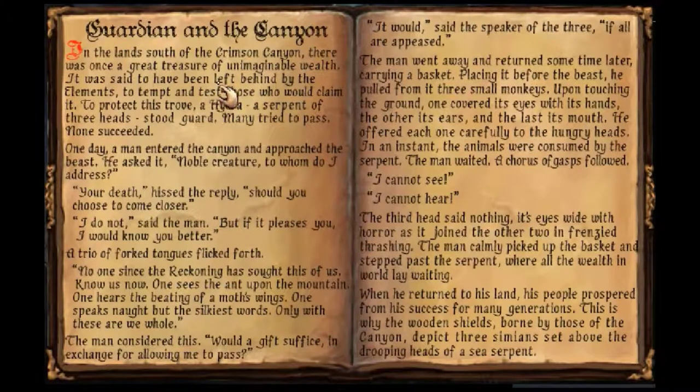In the land south of the Crimson Canyon, there was once a great treasure of unimaginable wealth. It was said to have been left behind by the elements to tempt and test those who would claim it. To protect this trove, a hydra, a serpent of three heads, stood guard. Many tried to pass. None succeeded. One day, a man entered the canyon and approached the beast. He asked it, "Noble creature, to whom do I address?" "Your death," hissed the reply, "should you choose to come closer."